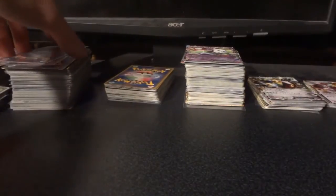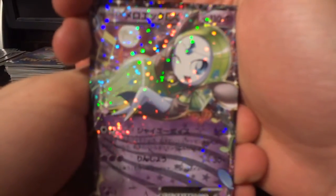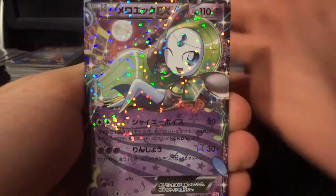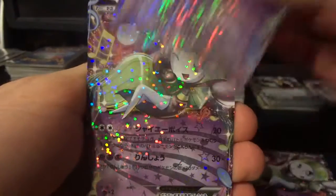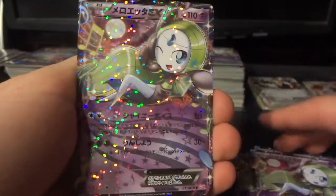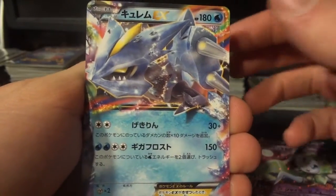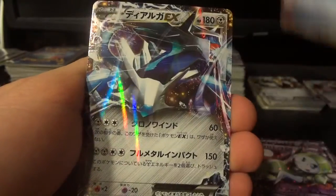So we're going to go from cheapest to most expensive for near mint EXs, and yes, this is going to take a while, so just get comfortable. The $3 EXs are in this pile right here. These are near mint. Oh, that one might be excellent now. These ones are near mint for a reason. I am very stingy. This is a non-holo Kyurem, by the way. I am very stingy with my grading of a near mint card.